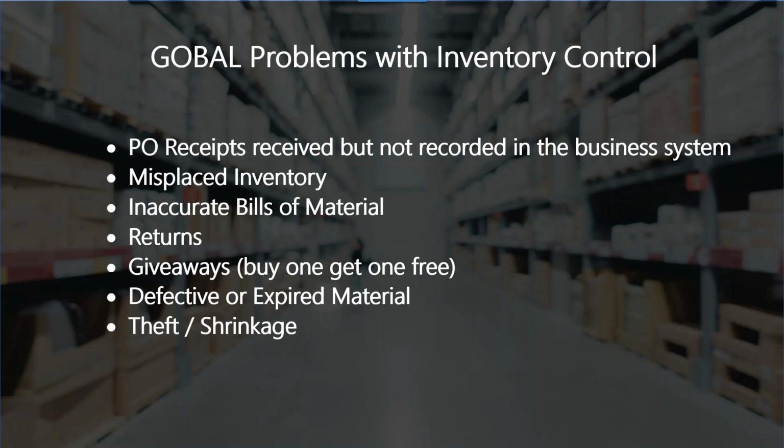So when I think about global systems, what happens that would cause your business system to be off? What are the problems? Sometimes you have purchase orders that are not received in the system yet. They're not recorded. They've come in, the receiving guys receive it, they put it to the side, and they forget to put the details in the business system, or they lose the paperwork. Sometimes you have inventory in the warehouse and it's misplaced. You think you know where it is, but it's somewhere else, so it doesn't show up until you do a physical.